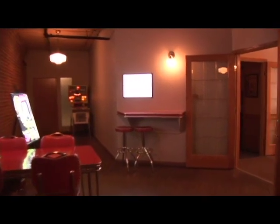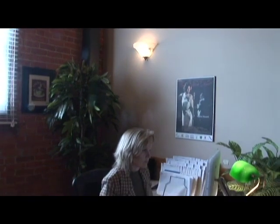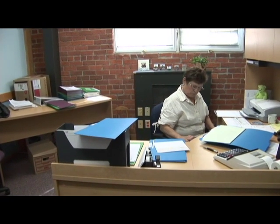So it really cuts down on the noise, but also it's nice to connect with the people that are working in the offices, and there's a lot of people coming in and out of the building, and it gives it a lot of life. And you're in the home of Westwind Pictures, Java Post Production, and we've been here since, I believe, 1999, and we've developed into what I think is a pretty nice office space.